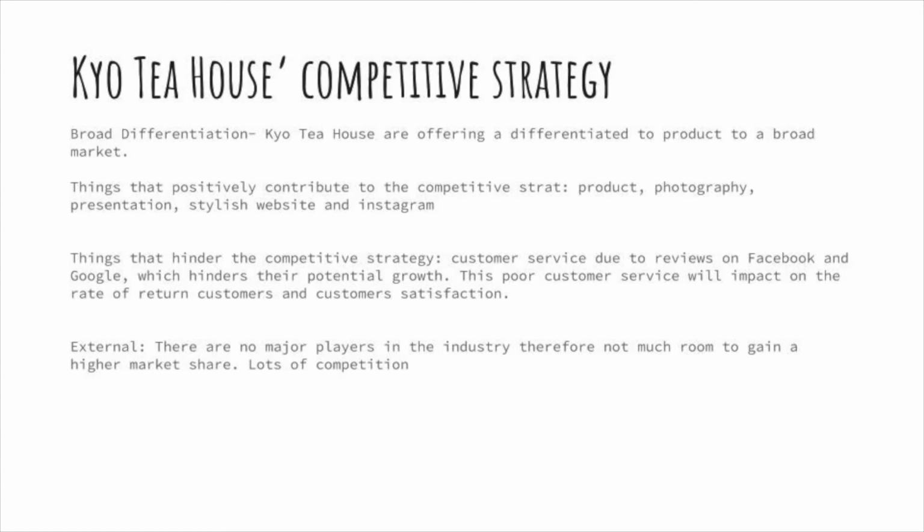Broad differentiation refers to a combined set of actions taken to produce goods or services at a reasonable cost, where consumers perceive these differences as important. It incorporates features that appeal to buyers and creates a distinct product offering.